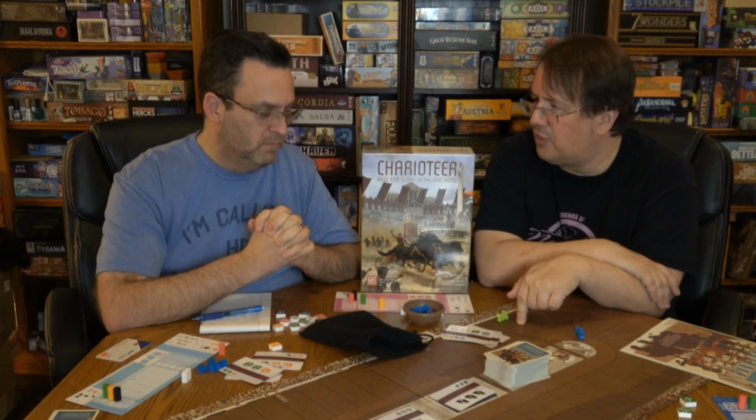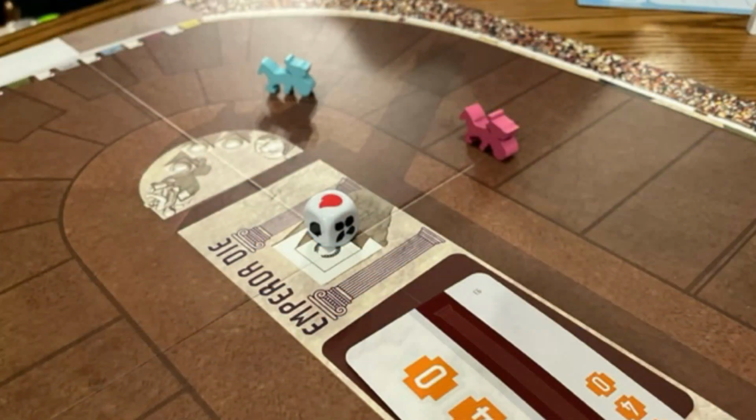I didn't get a strong Roman feel from this game apart from the chariots and, obviously, the stadium here. It didn't really strike me. I could have just as easily seen these be race cars. Matter of fact, I was thinking the people in the stands look way too colorful for ancient Romans. They had different color togas.